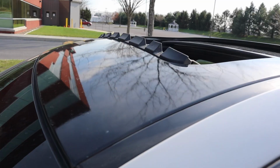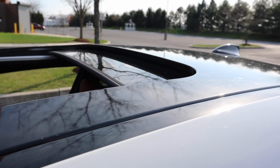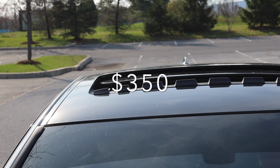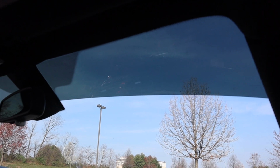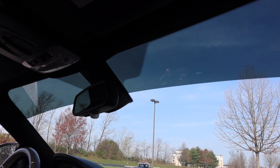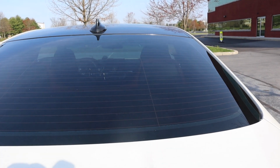And then going around the car, I got the roof wrapped in gloss black at Chain Designs right in Lemoyne, and that was $300, maybe $350 to get that all done. Next thing on the car was the window tint. That was $160. They did all the windows, including the back and the sun visor, all a 20% window tint. And again, I think on white it just pops so much more, and it's 100% something you should do to a car.